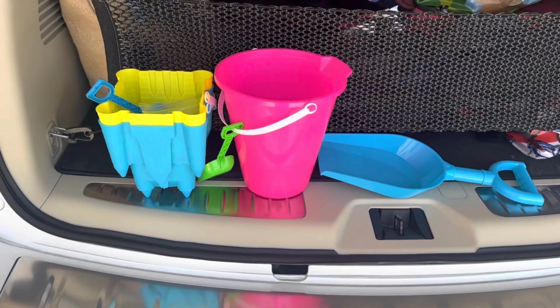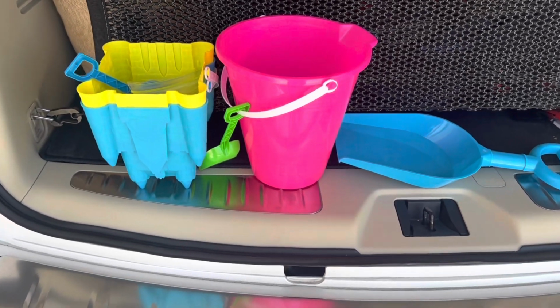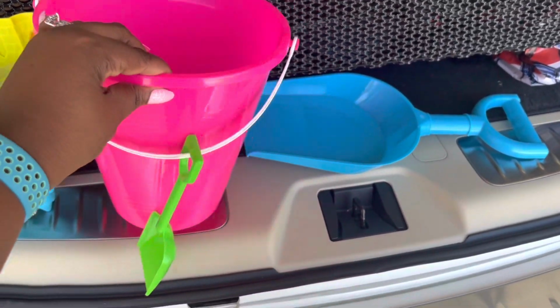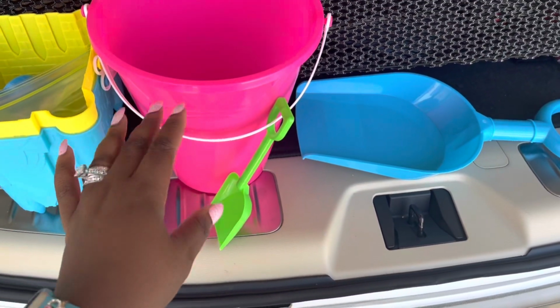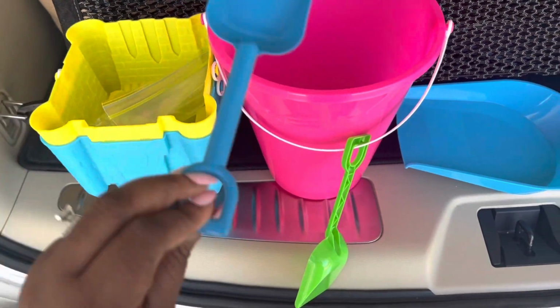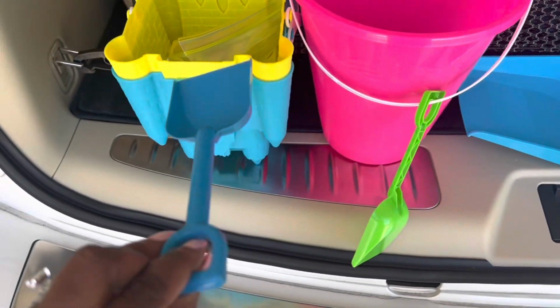Okay, guys, so we loaded up everything in the garage, inside the car. We're in the garage, putting everything inside the car, I should say. So this is one of the sand buckets that I picked up from Dollar Tree last year. This is a bright pink one with a fluorescent green shovel. And then I had an orange one with the blue shovel, but we don't need the orange one. So I just took the blue shovel off to go in here.